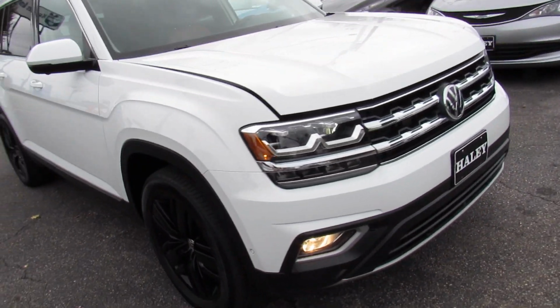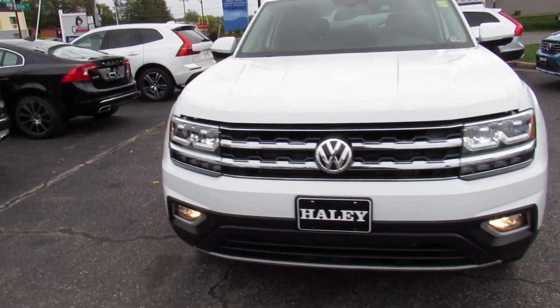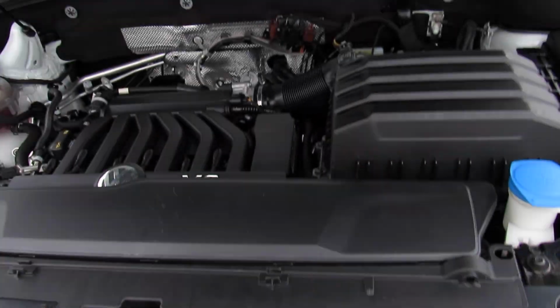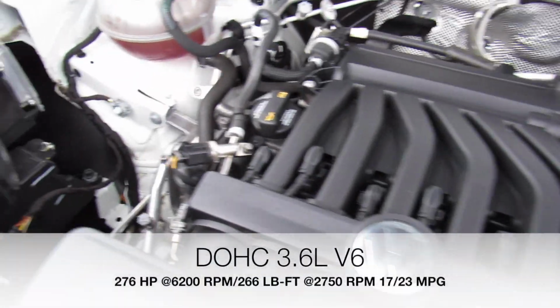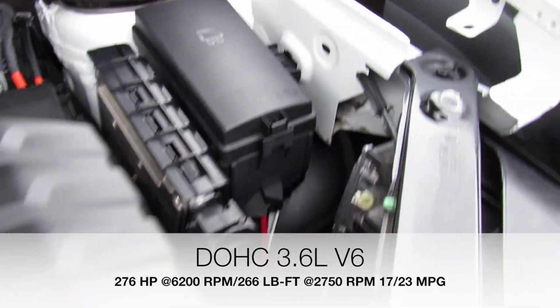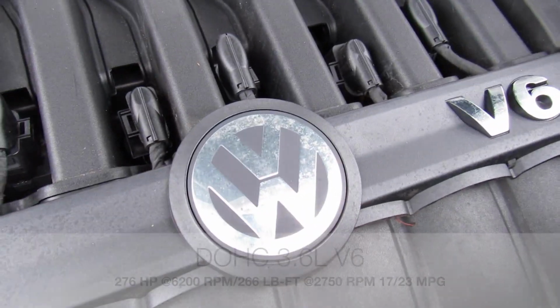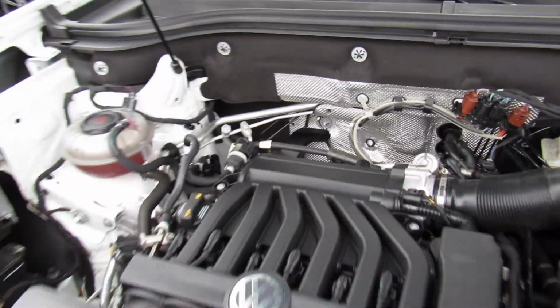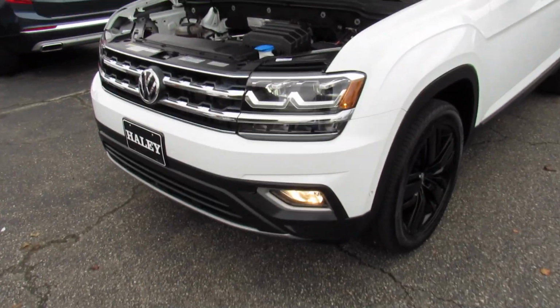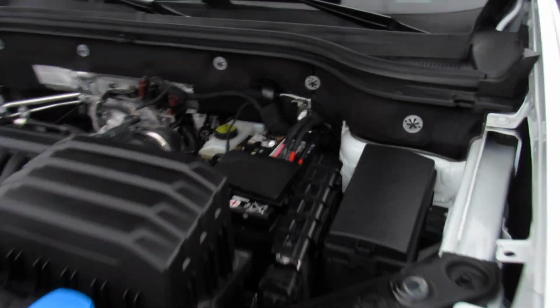And up front, you can see your LED headlights, your halogen fog lights down below, and under the hood, this one does have Volkswagen's 3.6-liter V6. Everything under here is in great shape, running fantastic. I mean, this really is still a new car. And this engine too, even with all-wheel drive, more than enough power for these. They're great to drive. Close that.